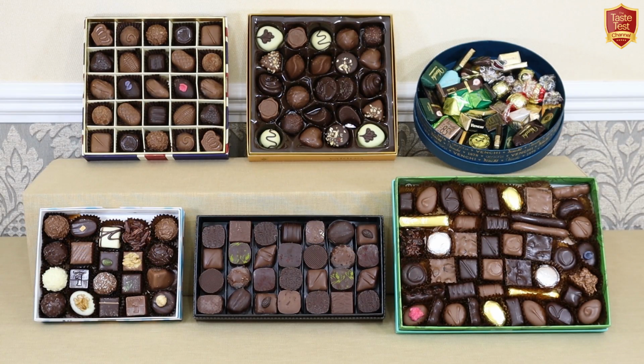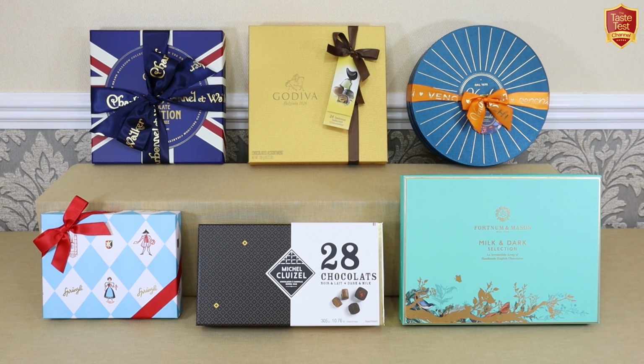So off camera, I've now had the pleasure of tasting a lot more of all of these chocolates. And now that we've tasted them all, as always, just for fun, we award our Taste Test Channel Best in Class award. I have to say that 5 of these I would be very happy to give or receive. So not winning certainly doesn't mean poor quality. The competition standard is very high.